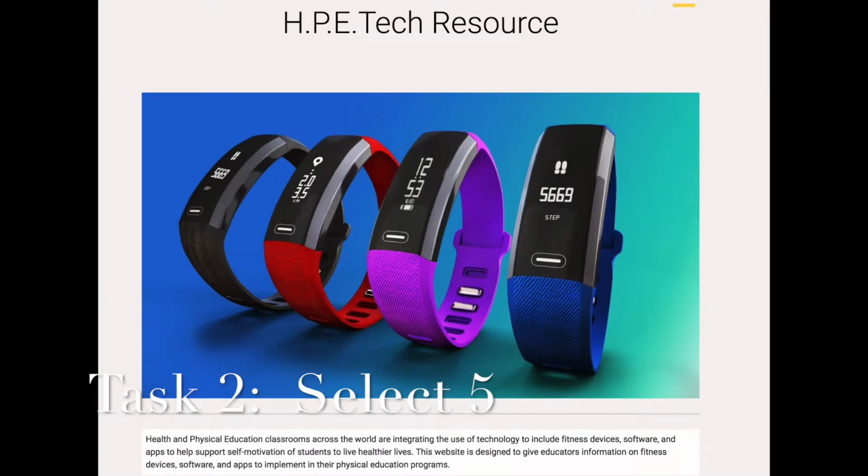Second, I was asked to select the top 5 researched HPE tools, devices, resources, and integration strategies, bundle them as an HPE Tech Resource website, and present to the iTech 3300 course designer. The resource includes technology tools, HPE fitness device information, resources, grant opportunity information, and pricing if it was available for each technology.